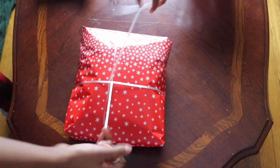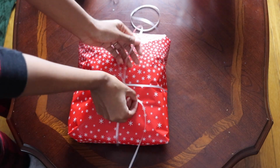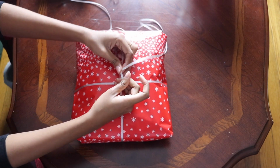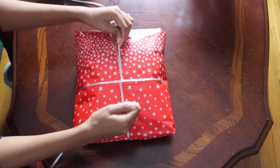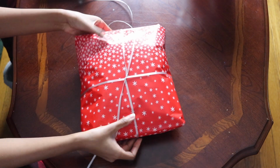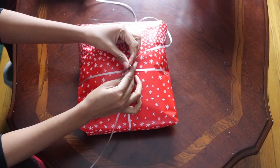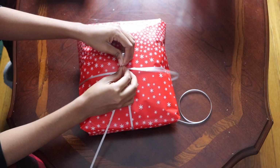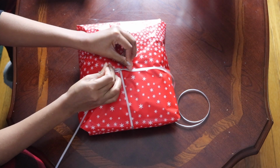So once that's done and you're centered, then you can go ahead and tie your first bow. No, then you're gonna tie a knot, I'm sorry. You're gonna tie a knot. And that knot is going to keep that in the center all around. It doesn't move. You do a little bunny ear because this is gonna loosen up as I'm making the little curls. So I do a little bunny and then I pull that really tight.